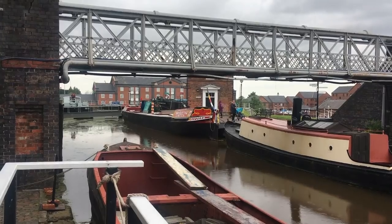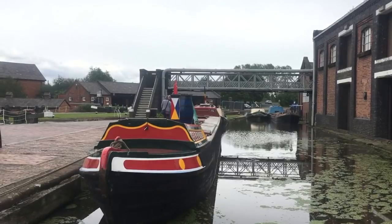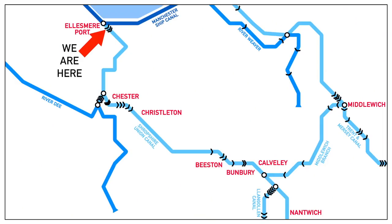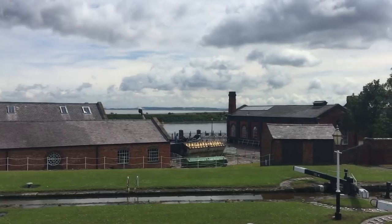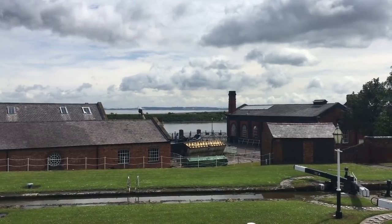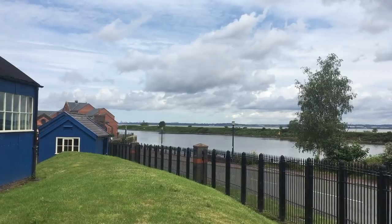The National Waterways Museum at Ellesmere Port sits at the northern terminus of what is now the Shropshire Union Canal, where the canal from Chester meets the Manchester Ship Canal. On a clear day, you can just make out Liverpool in the distance across the Ship Canal and the wide River Mersey.